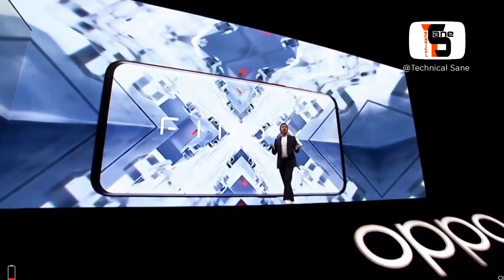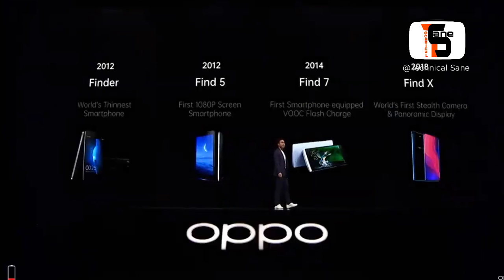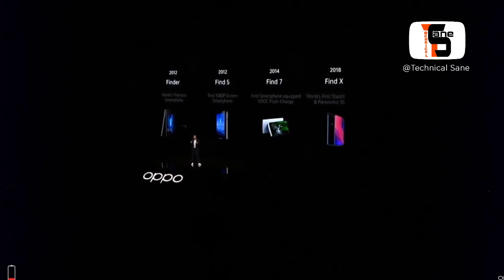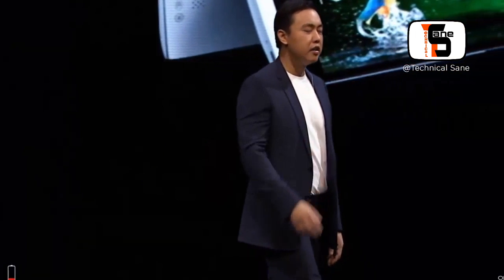In 2012, the first of the Find series, the Finder, was introduced. At that time, it was the world's thinnest phone. Then we launched the Find 5. It had the first 1080p screen and award-winning dark screen aesthetics, one of my personal favorites. In 2014, Find 7 came out, featuring our groundbreaking VOOC flash charge, which was ahead of its time in terms of fast charging technologies. And, of course, the Find X.